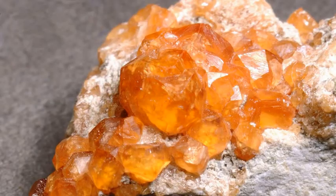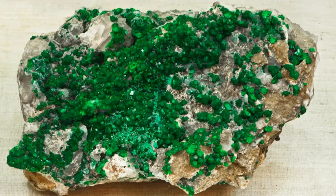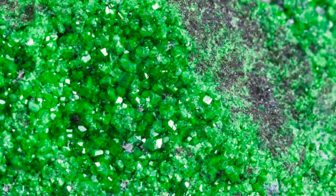almandine, spessartine, and andradite. Uvarovite is another garnet species that can rarely be used in jewelry because it comes in a size that is too small to cut.